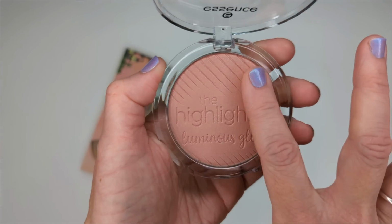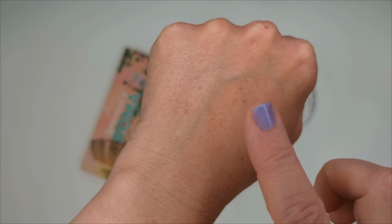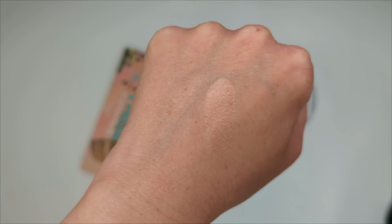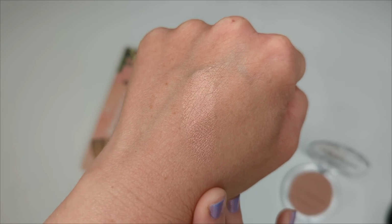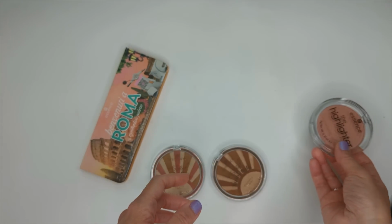I'm kind of disappointed that it's a little lighter than it looked on the website. So I don't know that I can use this for a blush, even on my skin tone, but let's see. I mean, yeah, it looks more like a highlighter to me. It's not as pink as I was hoping for, but it's a really beautiful highlighter though, or I could use this as just a blush topper to add a little bit of glow. So that's really, really pretty.